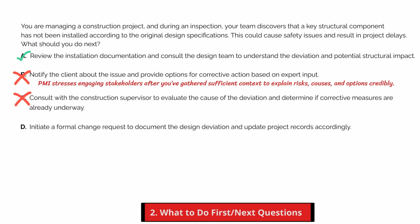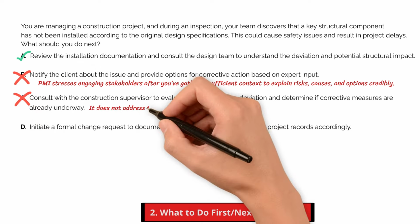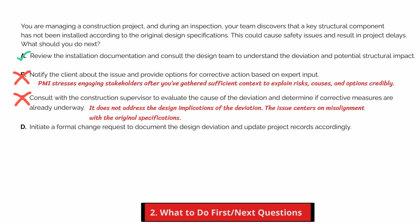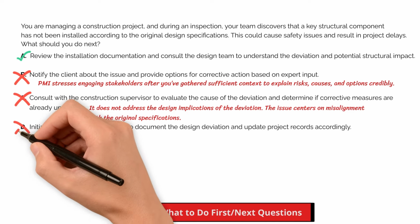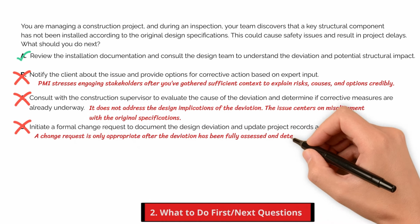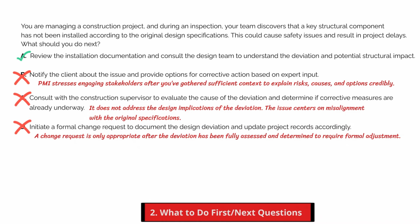Choice C is incorrect. While consulting with the construction supervisor seems reasonable, it does not address the design implications of the deviation. The issue centers on misalignment with the original specifications, so the design team, not the builder, should be consulted first. Choice D is incorrect. A change request is only appropriate after the deviation has been fully assessed and determined to require formal adjustment. Starting with documentation before understanding is out of sequence.